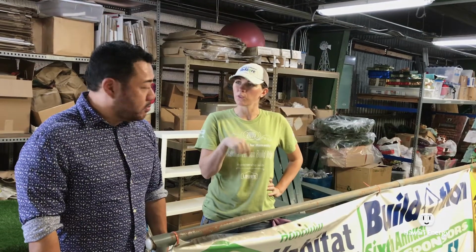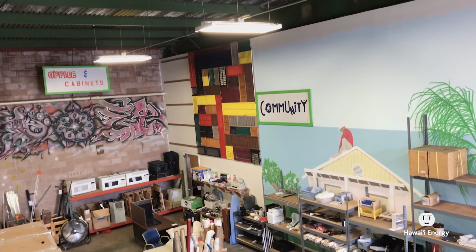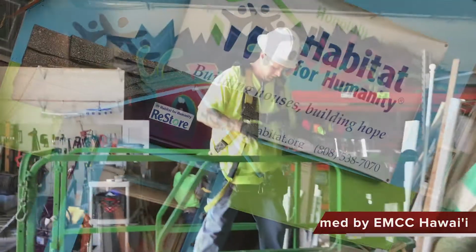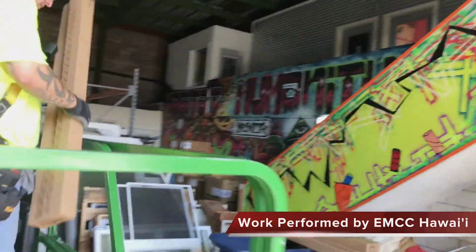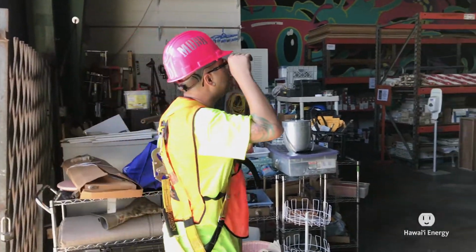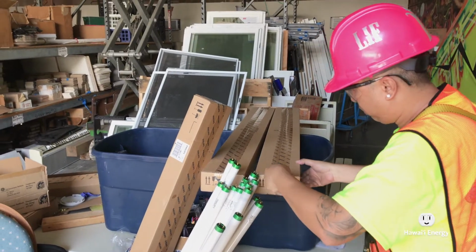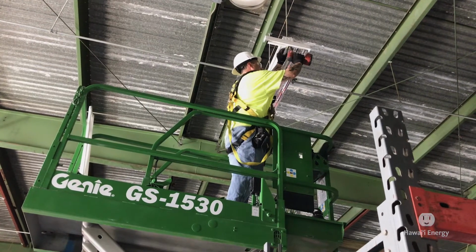Enter Hawaii Energy. During a visit to the Restore, it didn't take long for Hawaii Energy engineers to realize that swapping out the facility's old lights in exchange for state-of-the-art LED bulbs would provide immediate and long-term savings. They helped us in every step of the way, from getting the fluorescent bulbs recycled, to getting these products donated, to getting the team to come in and donate their time. At the end of the day, the retrofit would have cost more than $11,000. But thanks to Hawaii Energy's work and rebates, and the generous donation of labor and materials by Energy Management Consulting and Construction Hawaii, Honolulu Habitat for Humanity didn't pay a dime.